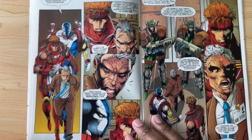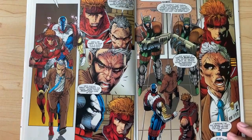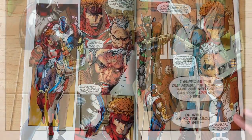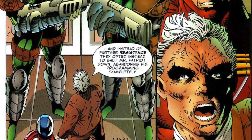Okay, so he's been taken away from this evil corporation of Cyberdata, but now he's in the control of the government and everything's going to be okay. Because, of course, we can trust the government, can't we? Snark, sarcasm all the way.